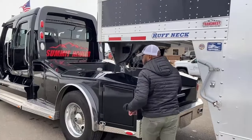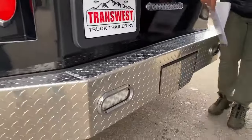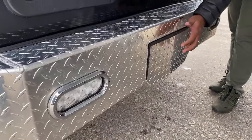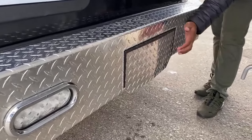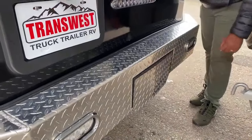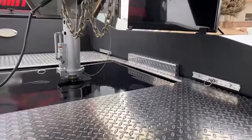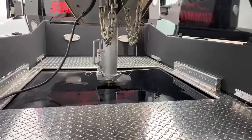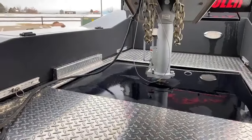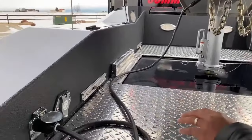This truck does come in with a bumper pull. Right now I have a nice little casing on here. So it does have a 7-pin hookup up here for power. And of course, a 20,000 pound hitch on the back end of this truck. Right now you are seeing a gooseneck hookup on this truck. This one is a stock trailer that CJ did not too long ago. This is a 2015 stock trailer. Right now it's hooked up to the gooseneck ball that comes with this truck.